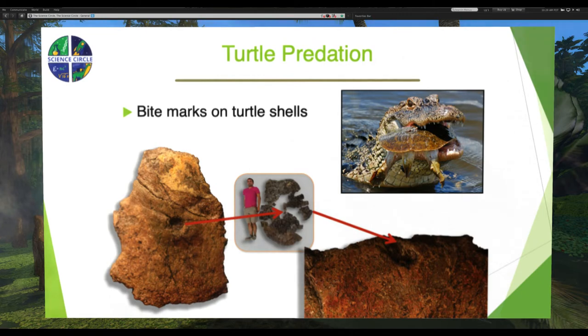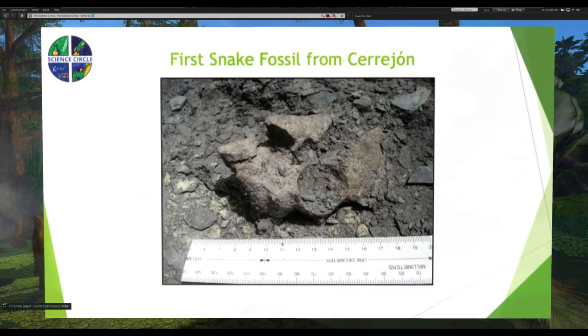And you're getting bite marks all the way into the middle of the shell there, which gives you a sense of not only how big these things were, but how powerful it was, because you lose force as you go further away from the back of the jaw, so that means that you have a lot of force if you're leaving a mark in solid bone that far back, or that far into a shell.